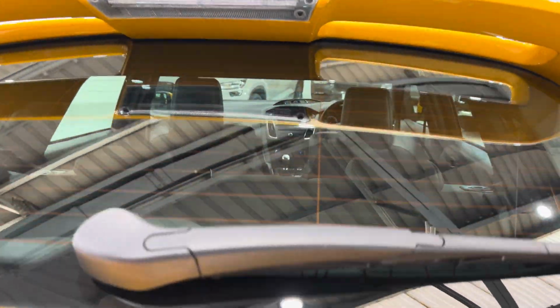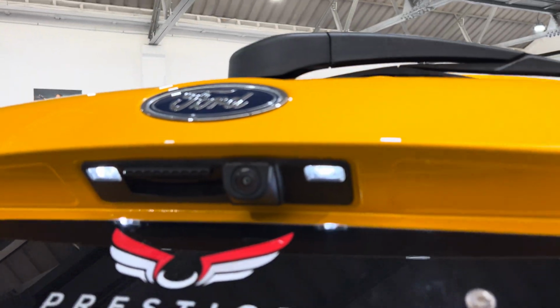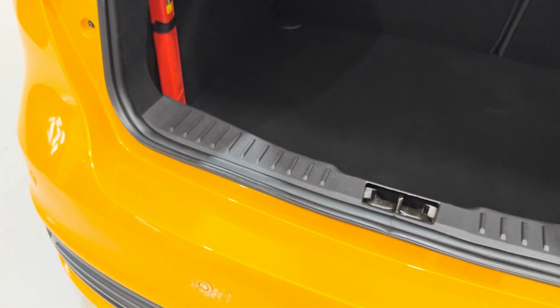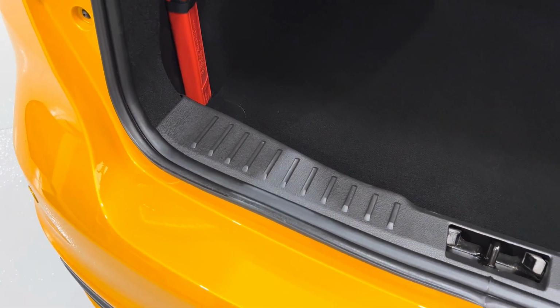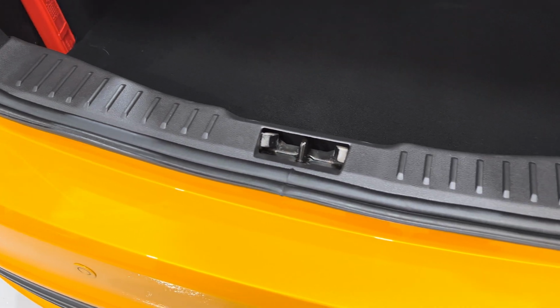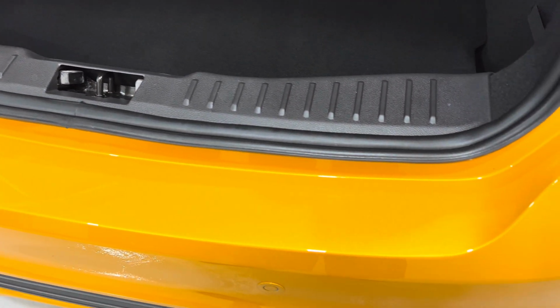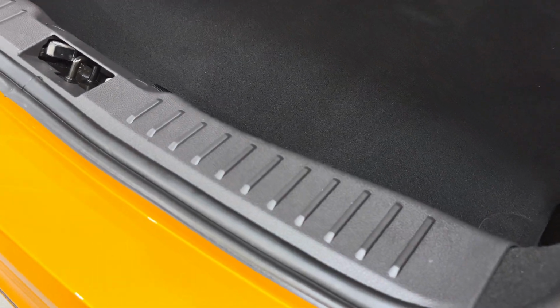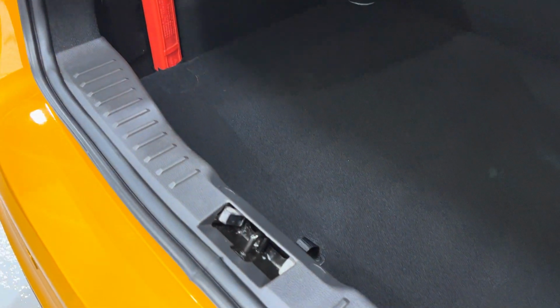So we just pop the one. There's the rear view camera. I'm just going to show you across the top of the bumper. Now that it's open, you can see there's no scratches, no dig marks. And you'll also notice that this plastic trim, there's no scuffs on there.